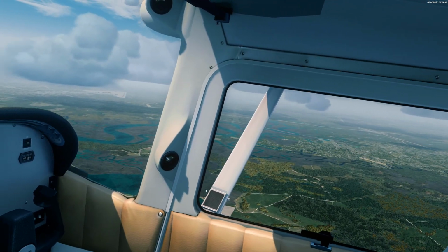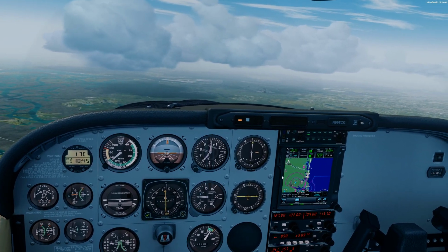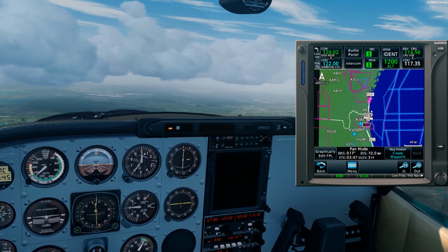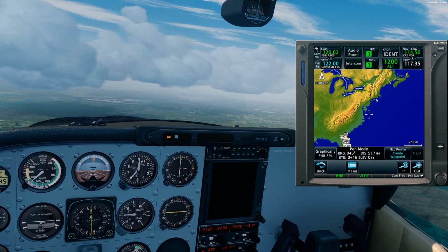Well, I guess we are in Florida. Actually, I forgot to say that, but we made it to Florida, you guys. This is the last state on the eastern seaboard.